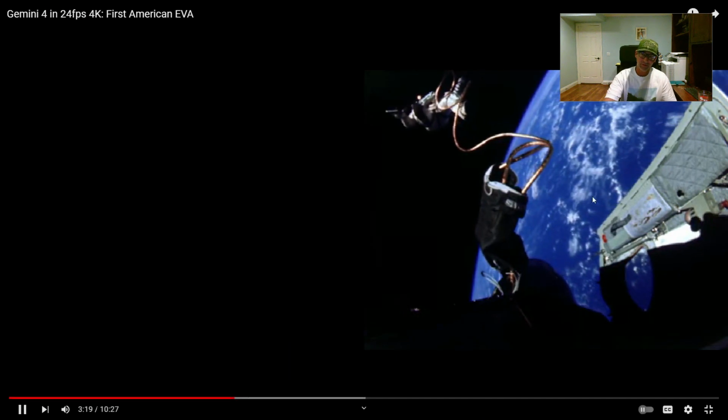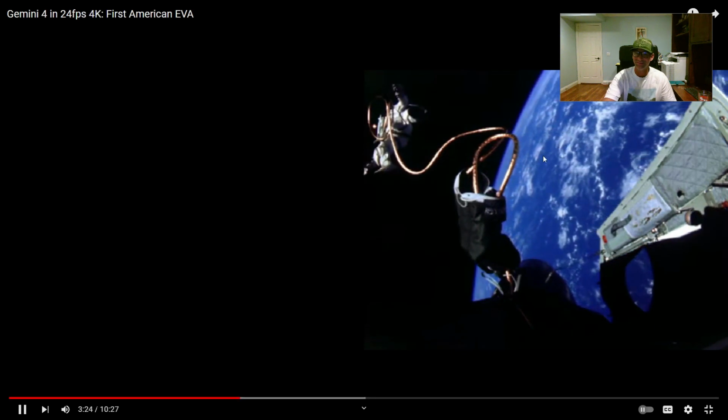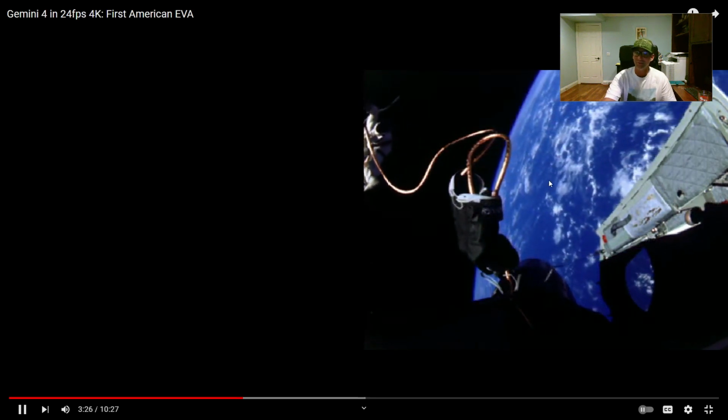Note that it's always all just water. He's like already gone around the whole planet, you see it the whole time, and it's all water. There's no land.